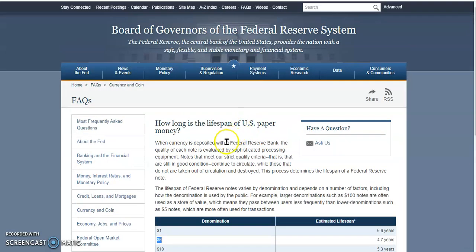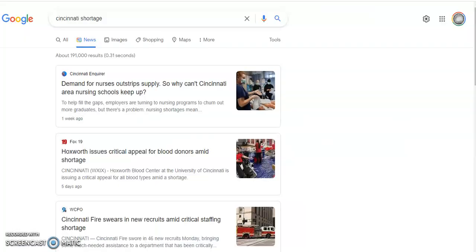And I want to thank Tiny Numismatics. Big shout out to you. He gave me this heads up because, let's face it, he told me that his spouse Lala was having a problem in Cincinnati acquiring $5 bills. There was a $5 bill shortage there, and I couldn't find anything about a currency shortage anywhere on the Google machine.